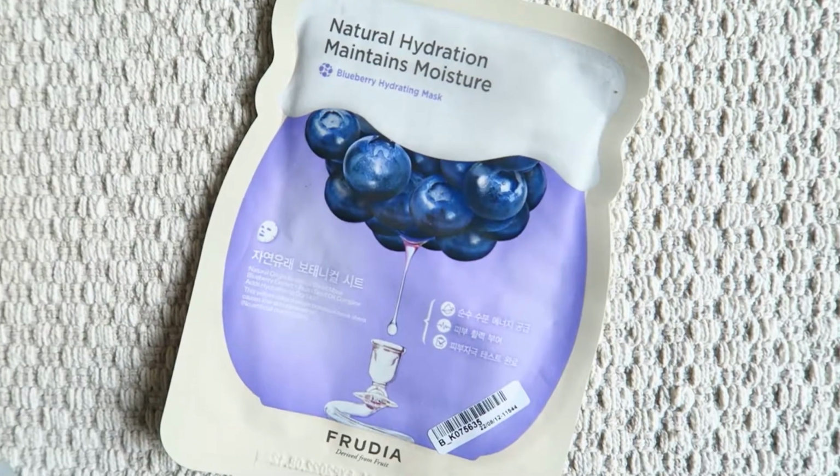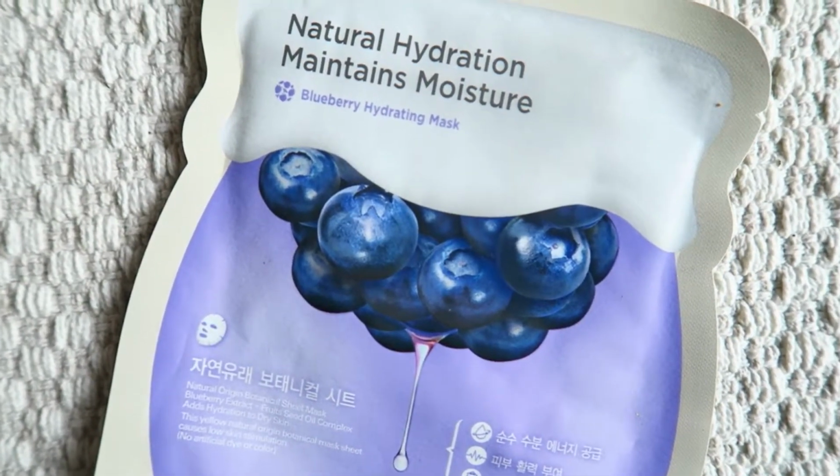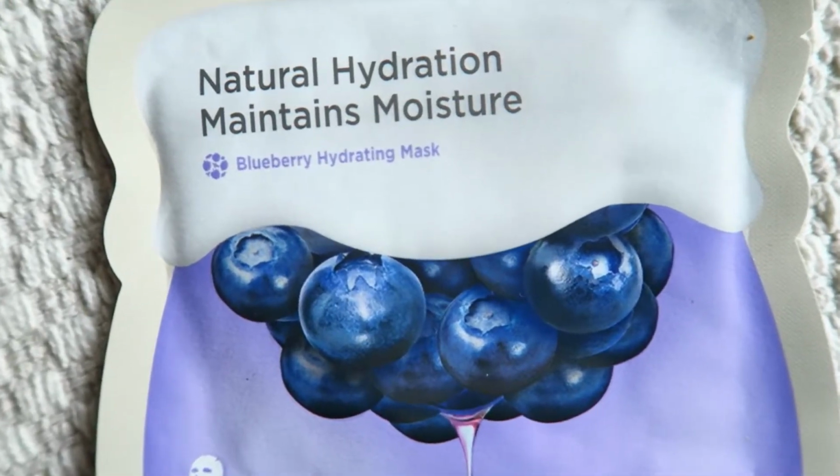That brings me to the next product, which is also a hydration mask. This one is a blueberry hydrating mask. Now, this one actually looks really cute. The packaging is really cute and it feels really squishy on the inside, which is kind of what you want from a mask. You don't really want it to be dry.